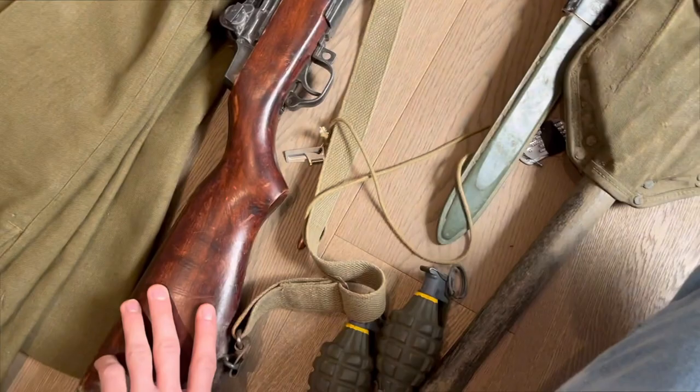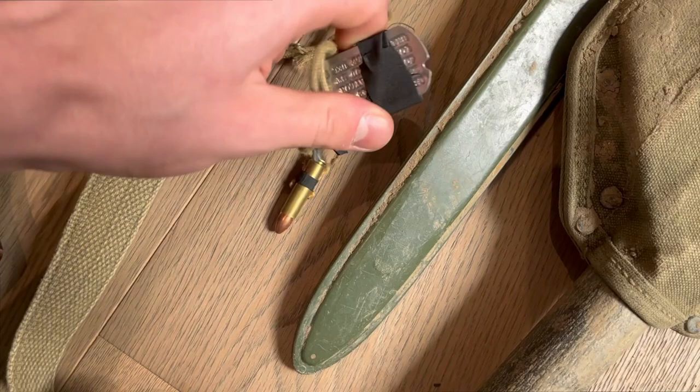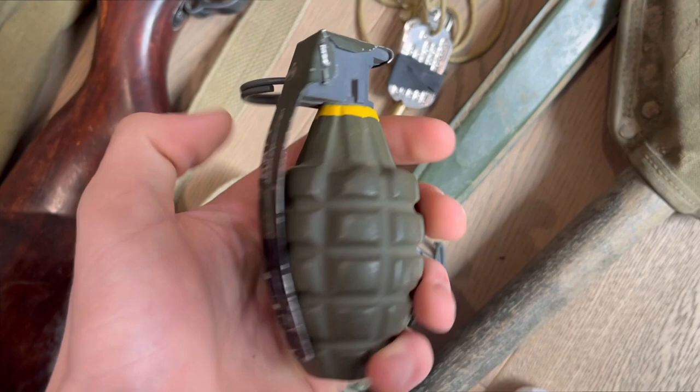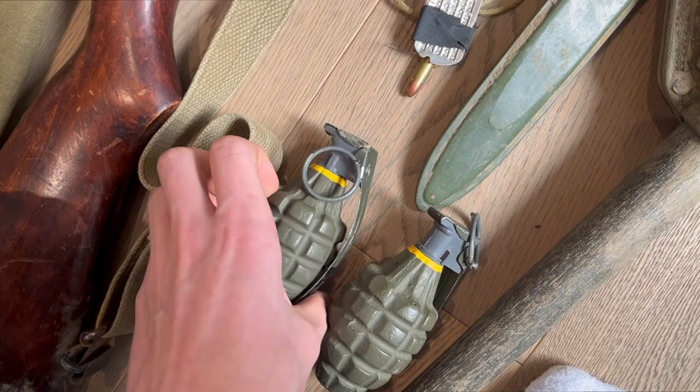Here we have the dog tags. I saw this also on originals, that there was a bullet on it, so I did that. A P38, and here you just have your regular dog tags taped together. Two grenades, since it was an assault. These are World War II gear replicas. These are really good, made of metal. Yeah, these are the best you can get right now.